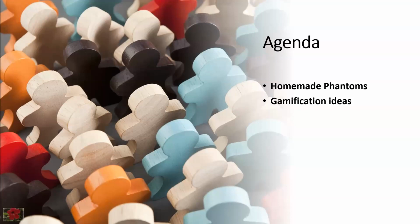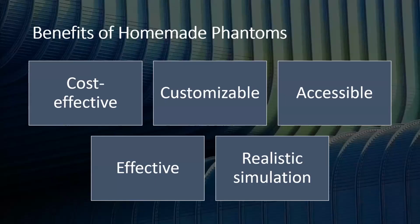Okay, so now we will proceed with our agenda to discuss the homemade phantoms and gamification ideas for POCUS education. I just want to put a plug in that there are a lot of benefits of a homemade phantom. First and foremost, it's pretty cost effective. Some of the commercial phantoms are quite expensive. They're great, they're durable, but when you're working on a shoestring budget as you're starting, finding more cost-effective ways to teach is really helpful. It's also customizable and pretty effective, with some pretty realistic simulation. We found that it's been really helpful for part of our education.